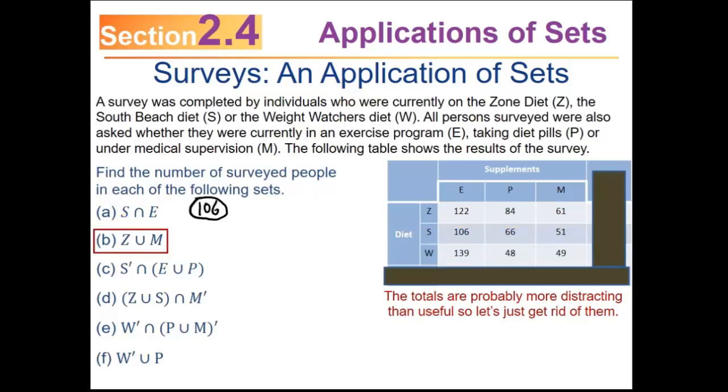Now let's do Z union M. Zone diet, union, medical supervision. But it's not intersection, it's union. Union means if you're in either one, you get counted. So the zone diet people are on the first row. The medically supervised people are on the third column.